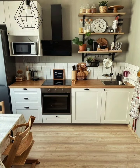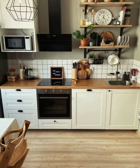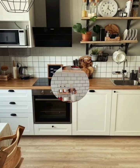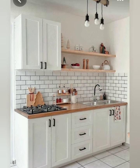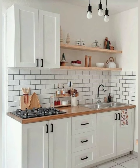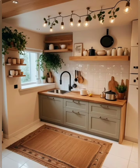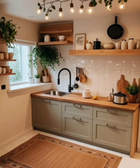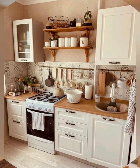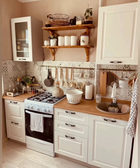Number 4. Lighting. Task lighting. Install under cabinet lighting for better visibility while cooking. Ambient lighting. Use overhead lights to brighten the interior of the kitchen. Natural light. Maximize natural light with a large window or skylights if possible.